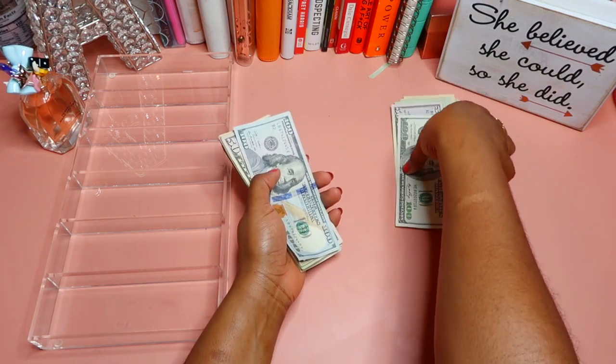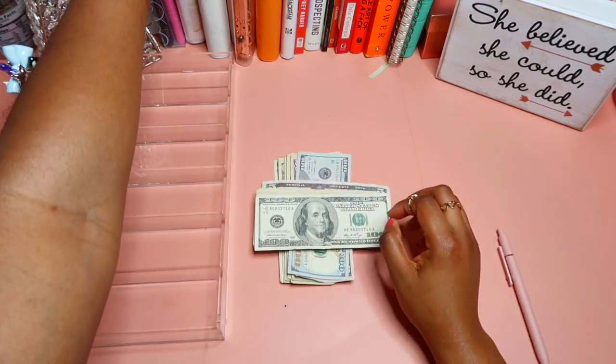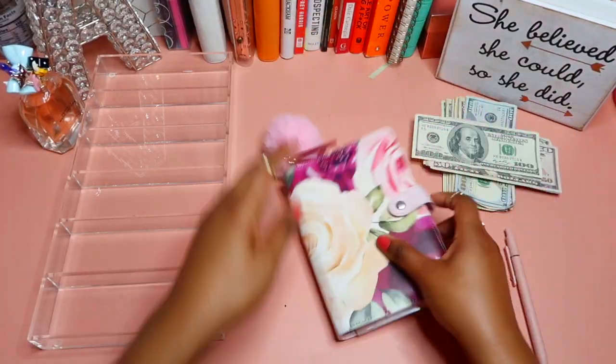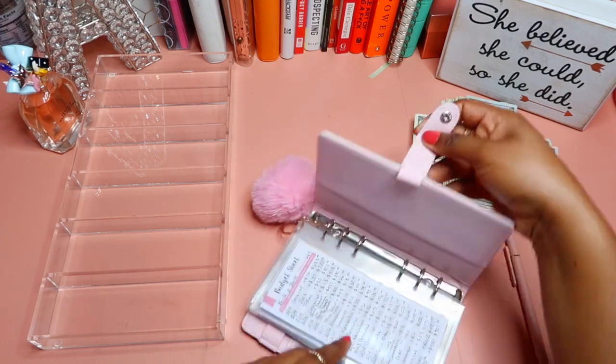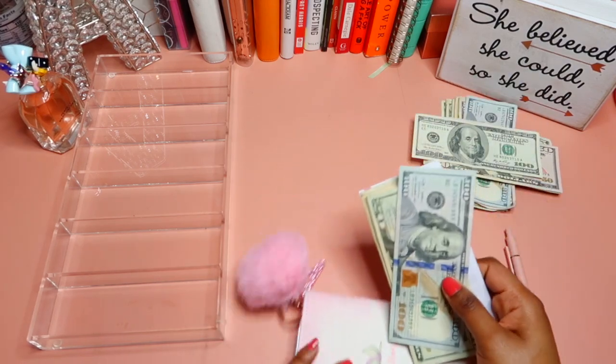Child, come on, get up. Let me take my cash envelope binder out now. And so then I can speak to it, child, because baby, your girl was out here like, what?